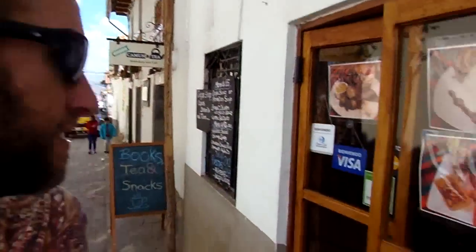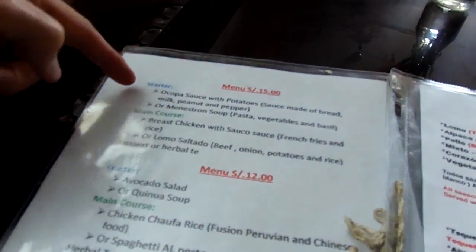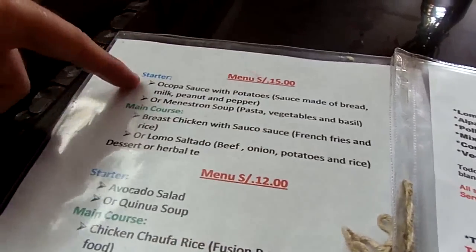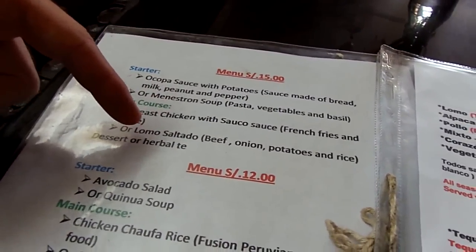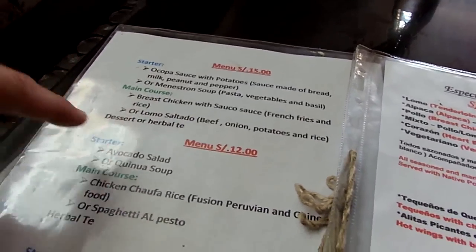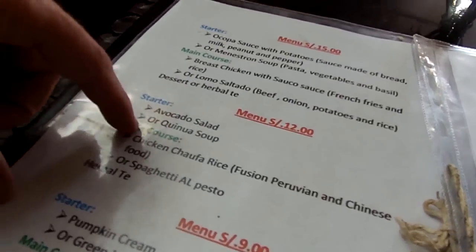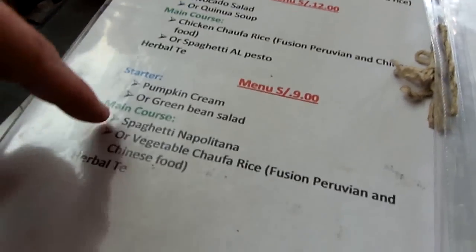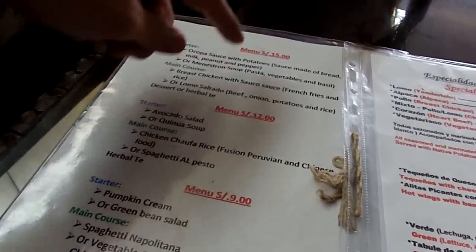Looks worth a try. Just stopping to grab some lunch. So just to give you a little taste of the prices of things, here's a full menu, like meal for 15 soles, which is $5. Potatoes, soup, chicken, lomo saltado, dessert, and then a medium meal, avocado salad or soup, chicken chaufa rice or spaghetti and tea or pumpkin cream bean salad for, so that's $3, $4, $5.